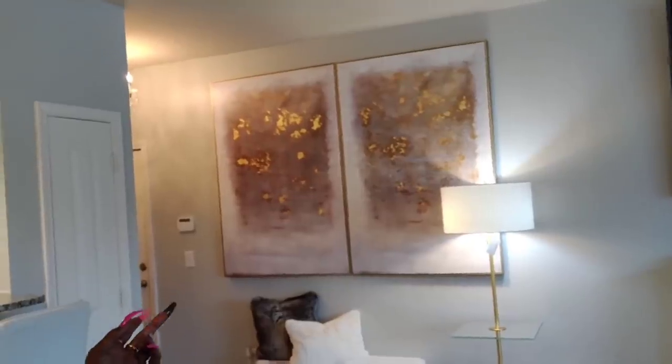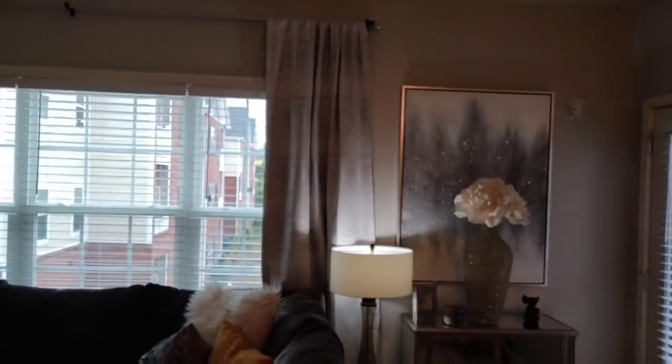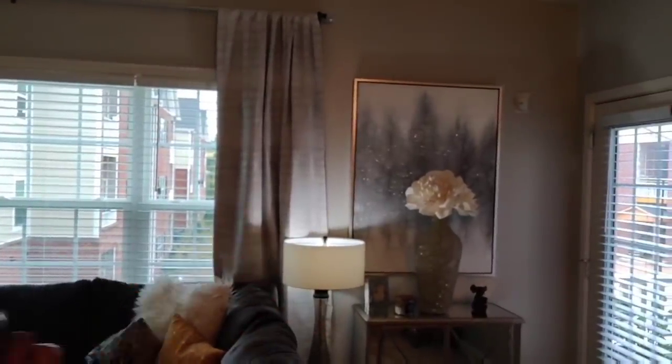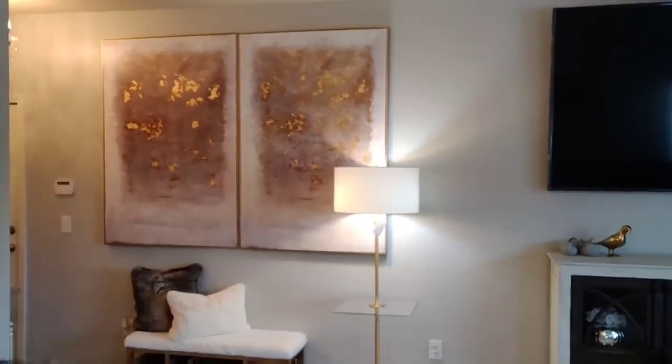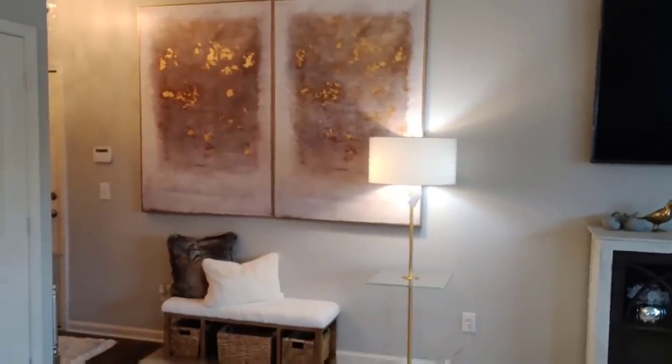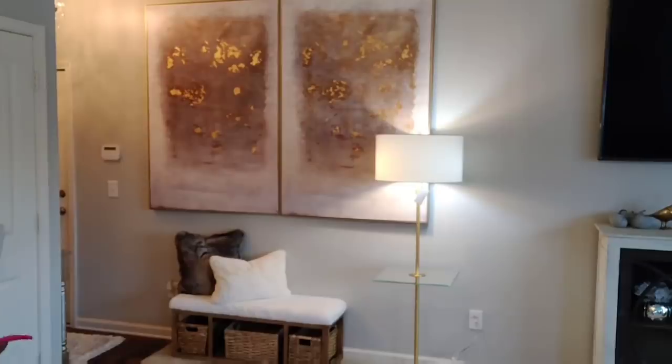Now those pictures were only $100 a piece, which is crazy because that picture was $100 and it's nowhere near the size of these with the frames on them. You could totally DIY this if you're artsy, but I don't have time for DIYs, honey. I'm loving that.